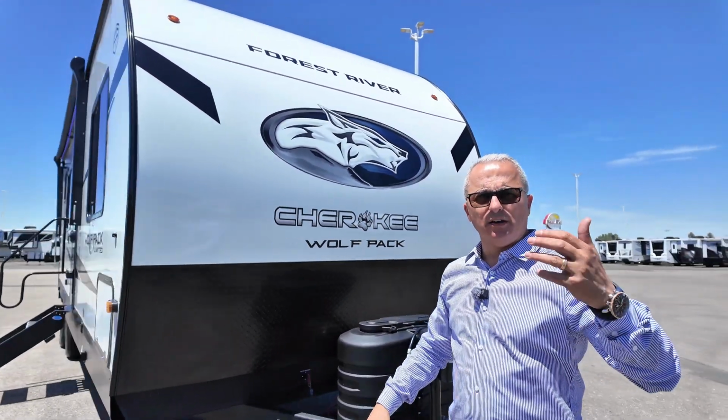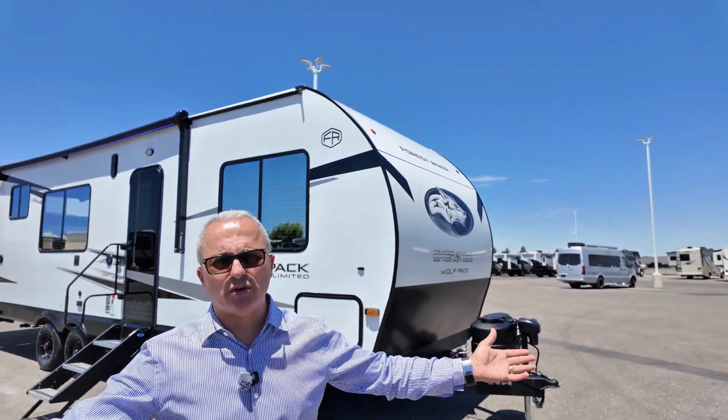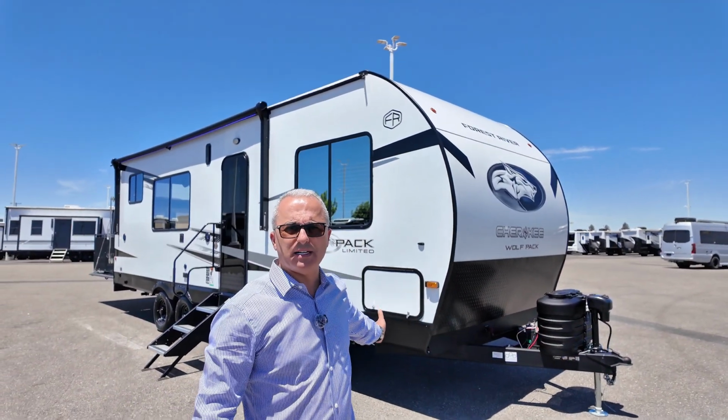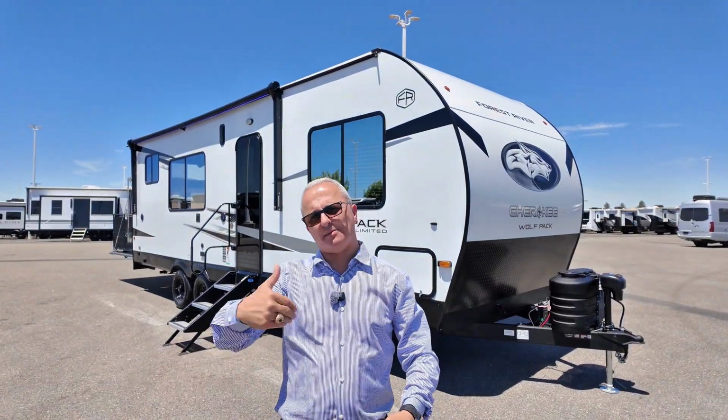So electric tongue jack, 4 electric stabilizer jacks, power awning, 200 watt solar, and a toy hauler with a 14-foot garage for the price you shop. No one will have it except us at Best RV. Come in and grab it.